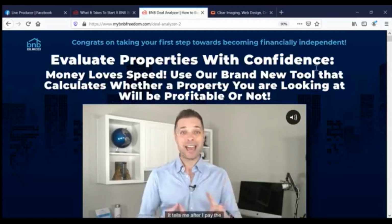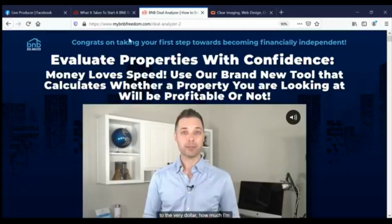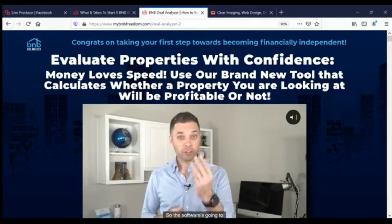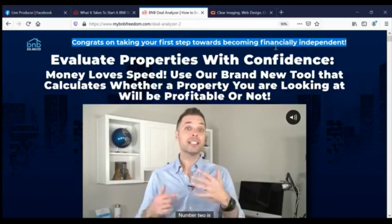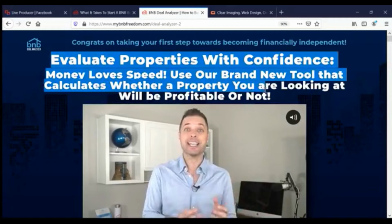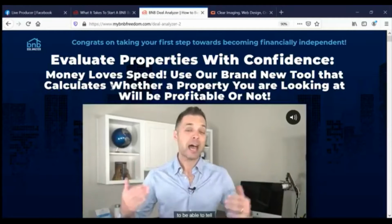So the purpose of this page is to make a sale. The sale on this page is basically just covering the cost of the book, so they're not really profiting much. But this is where they're going to make a few dollar dues. All right? And they're starting right off with thanking you for starting the process, but they're not confirming they're going to send the book yet. And then they're pitching this. Okay? Evaluate properties with confidence, brand new tool, calculates whether or not a property will be profitable or not.